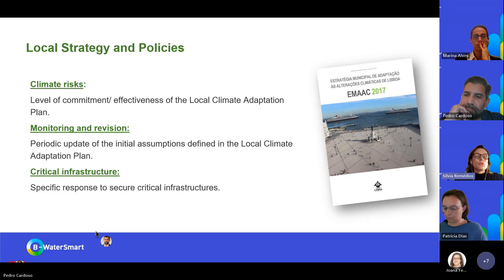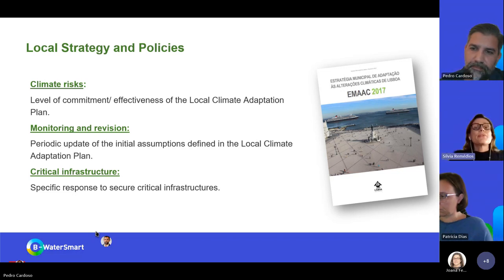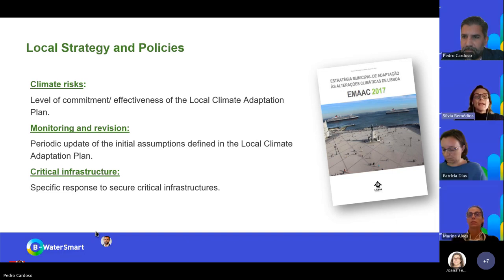So what we intend to do is to assess the specific response to secure critical water infrastructures. For instance, if we consider as an example a project or a building that is located in the city of Lisbon, the needed data or information regarding these specific themes can be obtained from the document that is presented in the slides. And I'm referring to the local climate change adaptation strategy for the city of Lisbon.